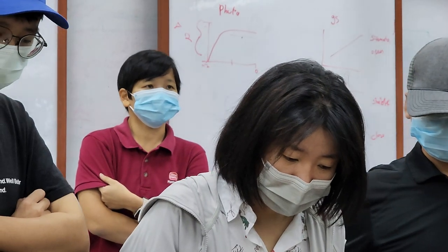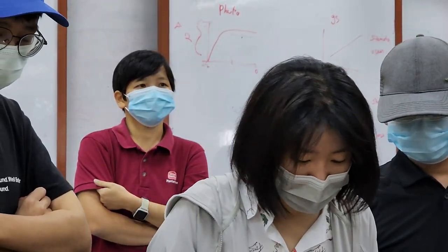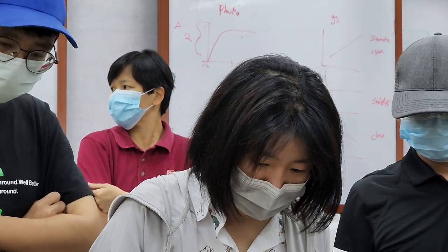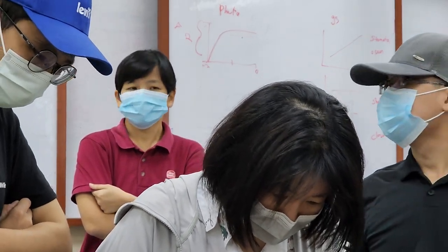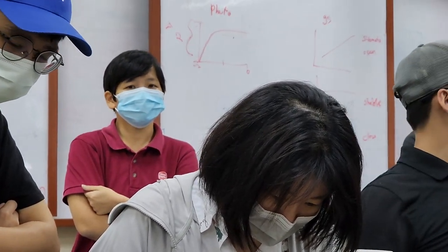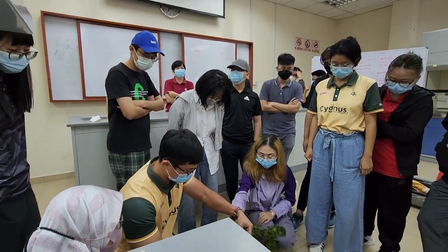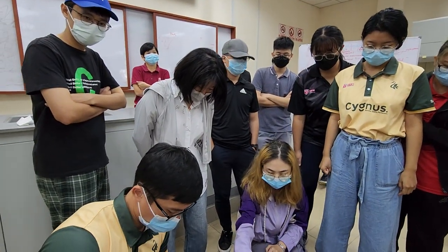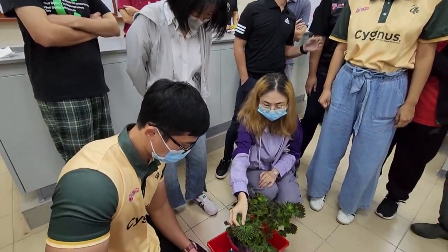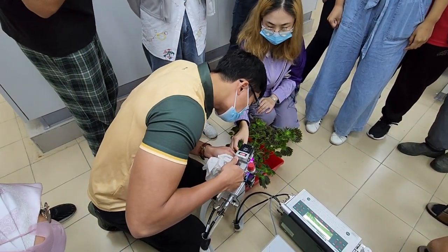Does it look completely green? So it has some variegation. Then you compare with plants which are completely green, like the hibiscus. If the photosynthesis is different between these two samples, why are they different? Are they due to the species, or are they due to something else? Hibiscus.